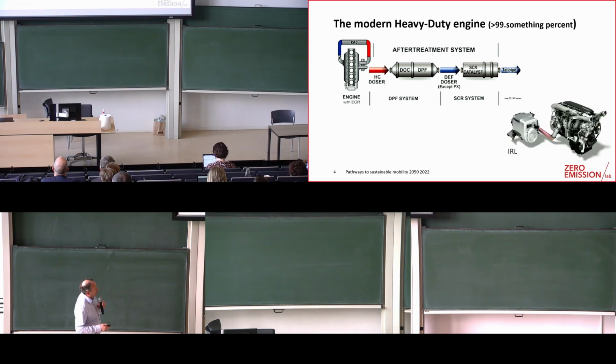In real life it looks like that. People from DAF might recognize this one. It's actually a DAF engine, one of the newest ones. And you see the thing on the left-hand side, that is the after-treatment system. So it has some kind of volume, so packaging is always an issue as well. So let's continue.